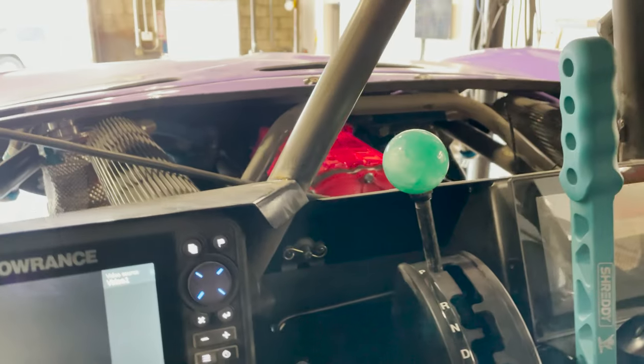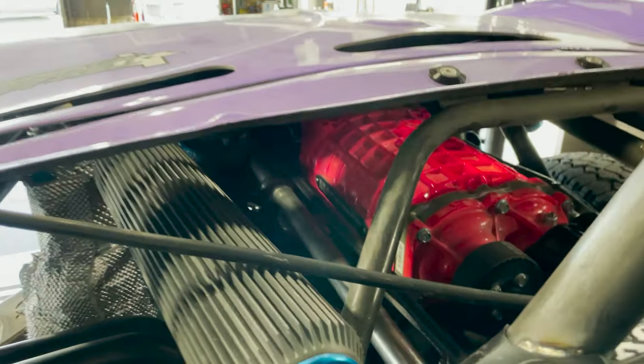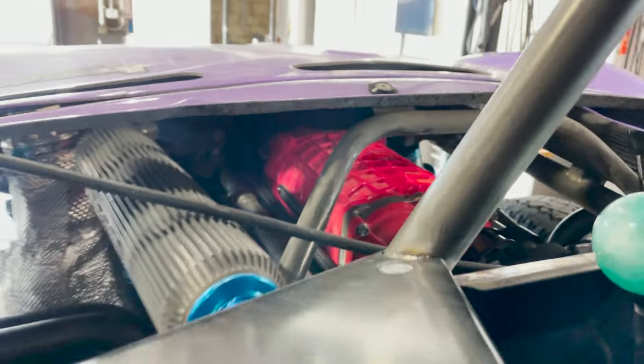Yeah, this is a tight fit in here. You guys have probably seen this car. We got that pretty little 2650 on the hood with a Texas Speed. Oh yeah, it is windy.